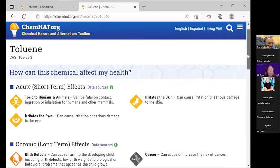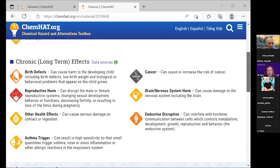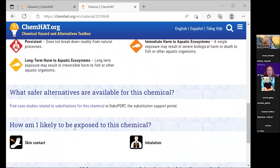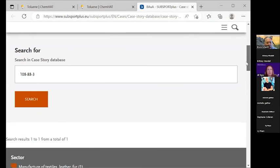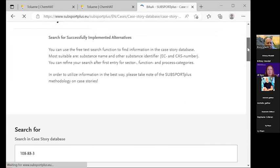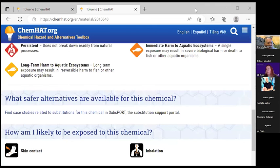So this is just another look here, and you can see how the difference in effects are available. This one has some more chronic effects listed. It's also on a restricted list, and then the environmental impacts. And I just wanted to highlight these safer alternatives, a question we were talking about earlier, find case studies and substitutions for chemicals. You can follow this link out, and within this case study database, it carries over that number for searching. Then you can use that to search in this database for those alternatives. So it's something to poke around and take a look at and see if there are alternatives available to the thing that you selected. That's a good way to explore using this.